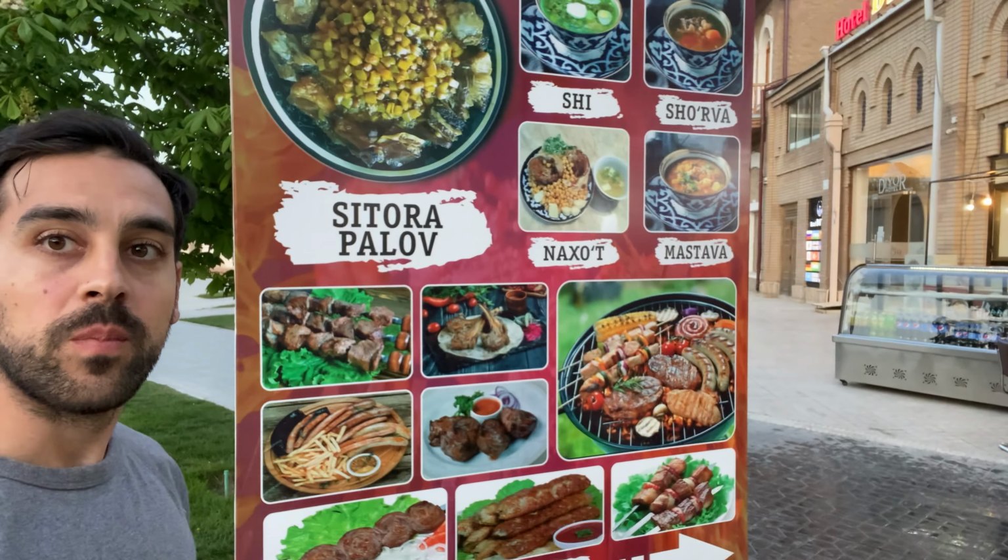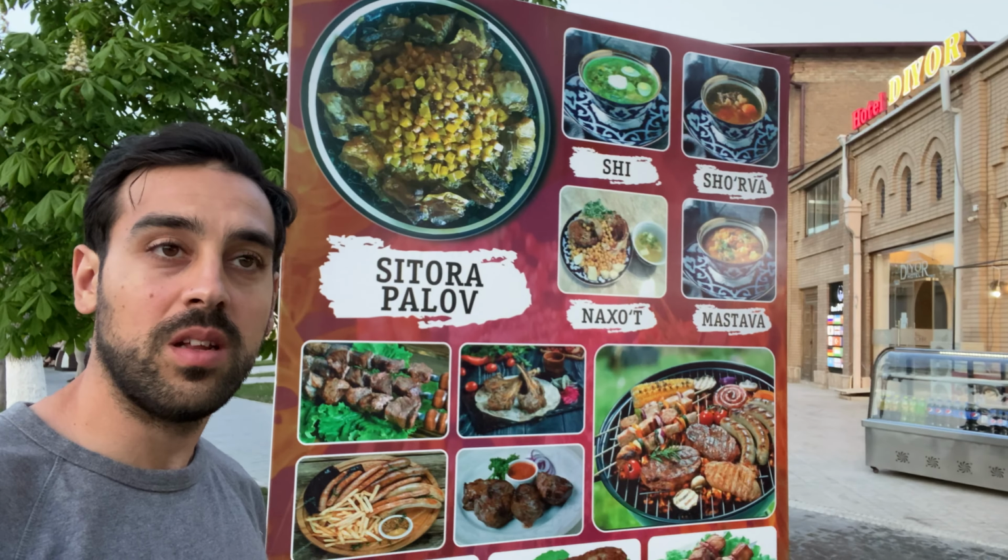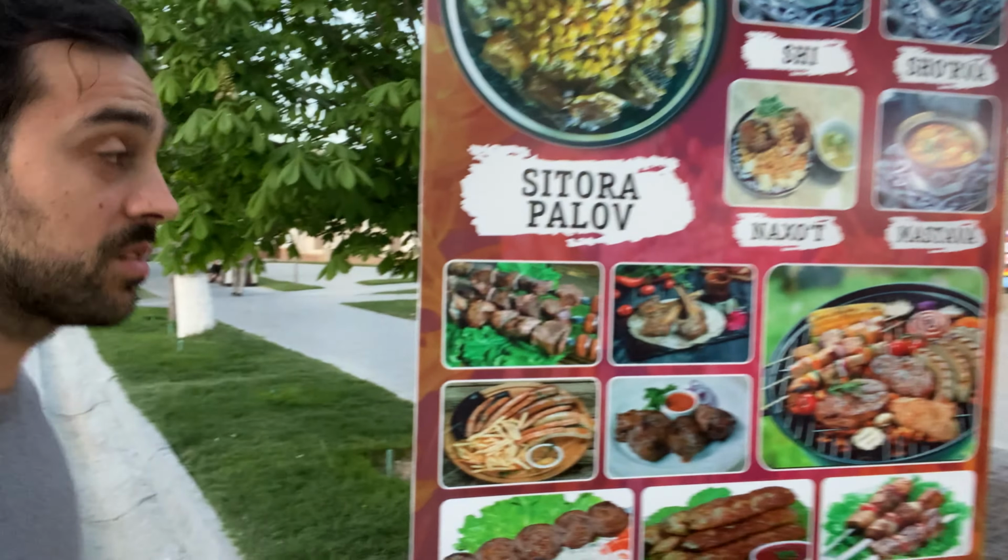Hotel Dior. Oh, look at this thing. Look at this food right here. You tell me that doesn't make you hungry. If you're somewhere in the world right now and you didn't eat for a while, I'm sorry, guys. That looks delicious. The food here is incredible. If you come to Uzbekistan, you're gonna be spoiled with food. Just go to the right places. But this one would be amazing. If the food tastes good, I'm gonna be super happy.